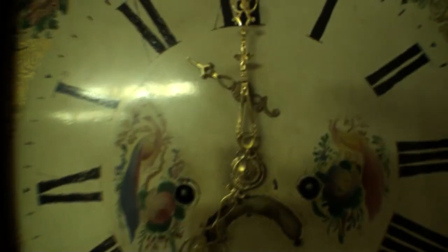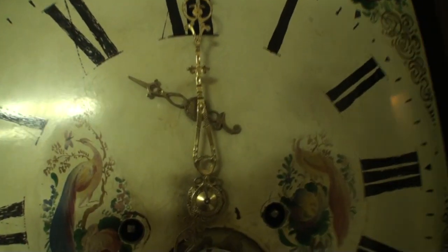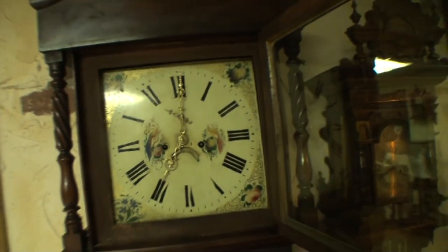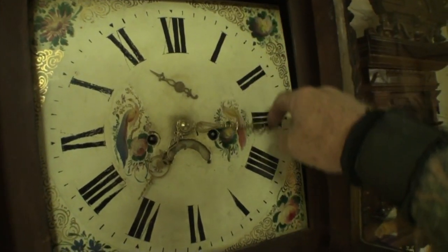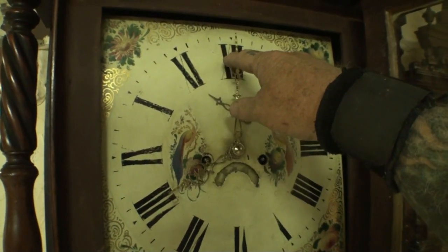Okay, and if we look at the second hand, do you see the situation we got? Look at the second hand, the way it's fluttering. So there's a gear inside the clock that is misaligned. So this clock here is going to have to be taken apart and restored. But this clock is worth restoring. And I'm going to go ahead and do this. I want you to hear what this one sounds like.